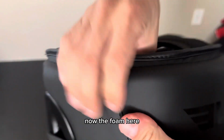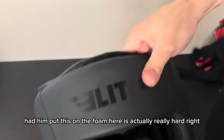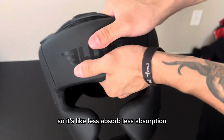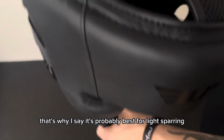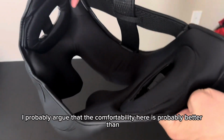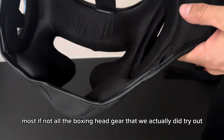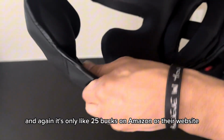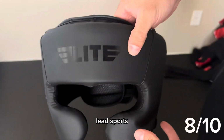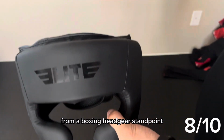Now the foam here, this is also mentioned by my younger brother when I had him put this on. The foam here is actually really hard, right? So it's like less absorption. That's why I say it's probably best for light sparring. But at the end of the day, wearing this thing is actually super, super comfortable. I'd probably argue that the comfortability here is probably better than most, if not all, the boxing headgear that we actually did try out. And again, it's only like 25 bucks on Amazon or their website. So fairly low price point to enter. Elite Sports wins on the best budget gear that you could have from a boxing headgear standpoint, in my opinion.